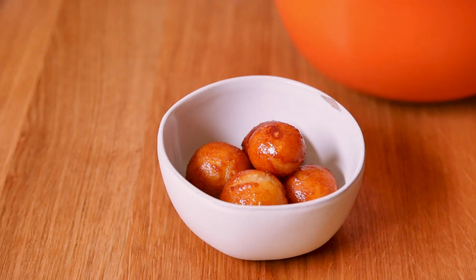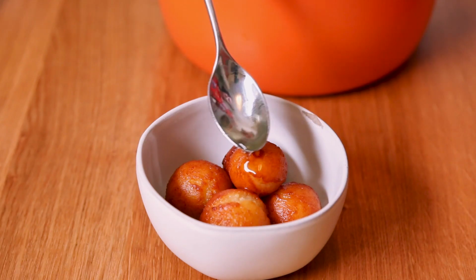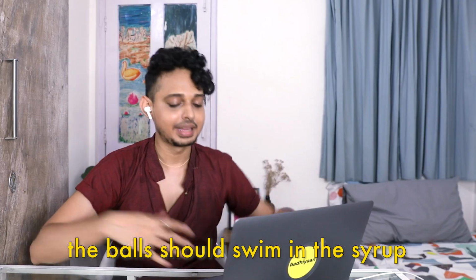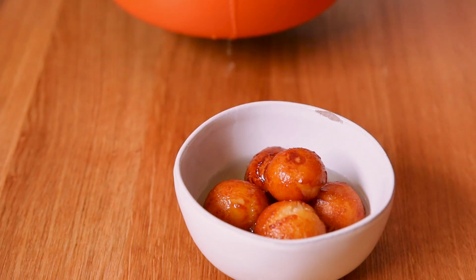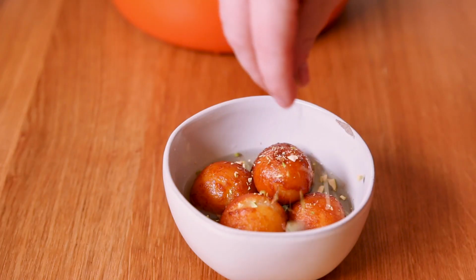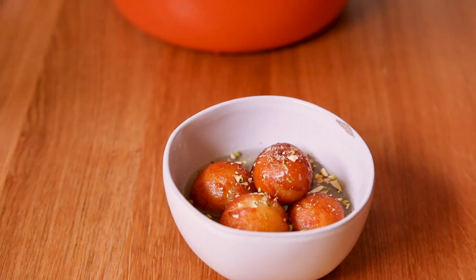They're so beautiful. Put a little chashni in it too. Syrup. Put more syrup on it. No, put more chashni, and more. Way more? Yes, they should float in it. This is indulgent. Oh my god. Now sprinkle some cashews, pistachios and almonds on top. Okay, I'm just gonna sprinkle to my leisure. Oh, it's so pretty. Are we done? We are done. We did it.